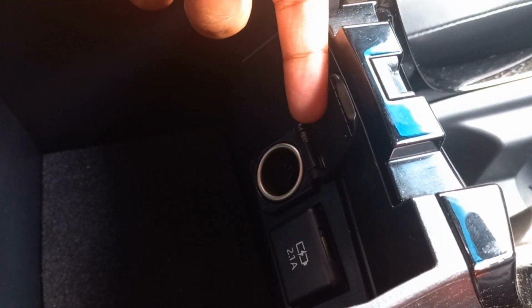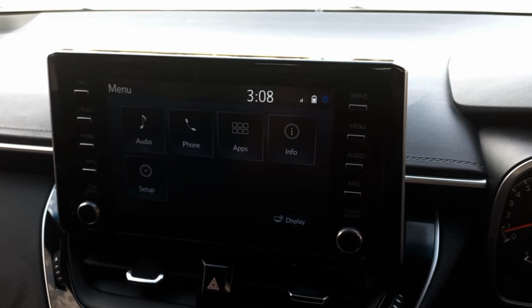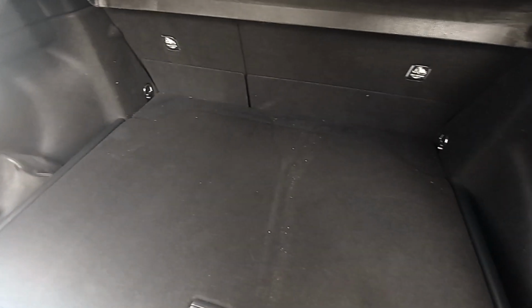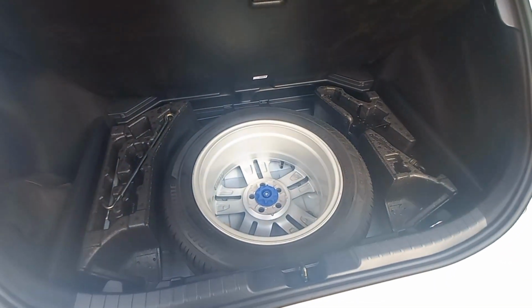It does have a 7-inch infotainment screen, however the software is quite outdated. Later models could be spec'd with Android Auto and Apple CarPlay. The boot is also smaller compared to its rivals, due to it having a full-size spare wheel. So now, let's go for a short drive.